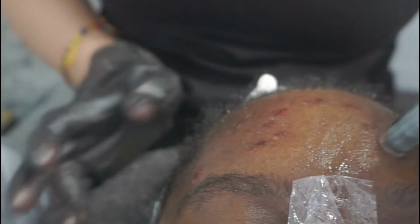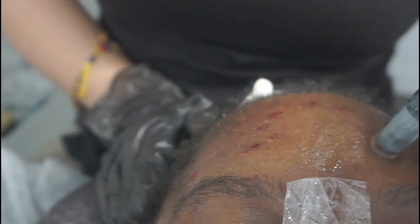Also in any of the areas where I do the stamping technique, and just the microneedling in general, anywhere where you are having the pigmentation or scarring, as your skin's healing, you might see that it actually looks darker. And that's very normal because your skin is going to slightly be peeling, okay? So if you see that it looks a little bit darker, that's very normal because it's starting the whole process and it will be peeling off, you get me?